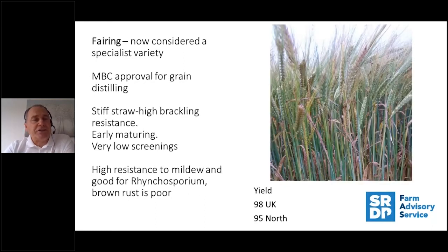Fairing's now considered a specialist variety. It's not the highest yielder. What it did have for it when it was introduced was very good Rhynchosporium resistance. The rating's now down to 6, where it was up before at about 8, but in the field it still performs very well, so it could actually be better than a 6 in some cases. The advantage of Fairing as well is that it's early maturing, with very low screenings, and again it's that disease resistance package. So that might be an option for you if you're considering going for grain distilling.